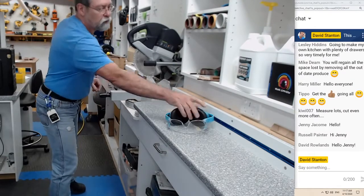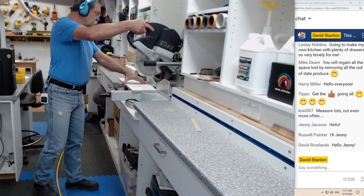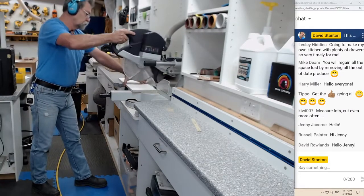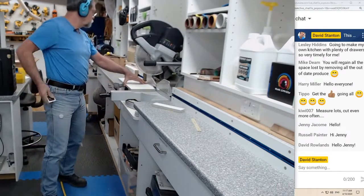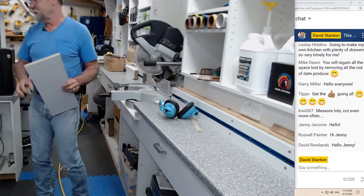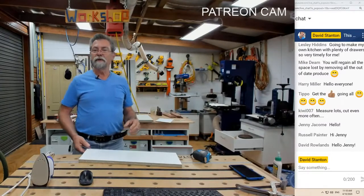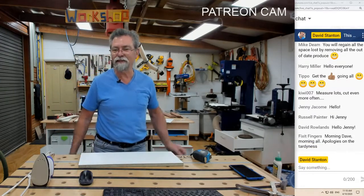They're both so clean. I'll throw these on again and start the sound up. You might want to turn the sound down just a touch. I panic sometimes when I'm doing the live shows that maybe I don't slow down enough to get the exact measurement. I'll come back over here. Where are we? Back here. Quick read. Measure lots, cut even more often.